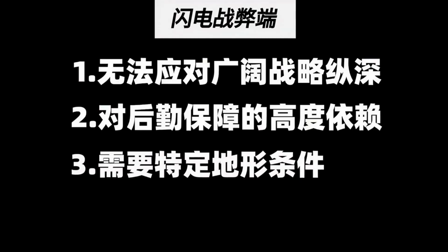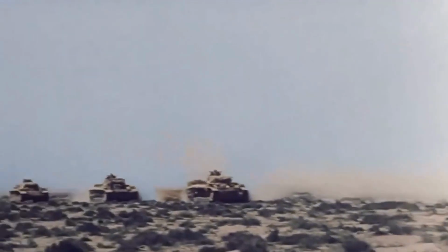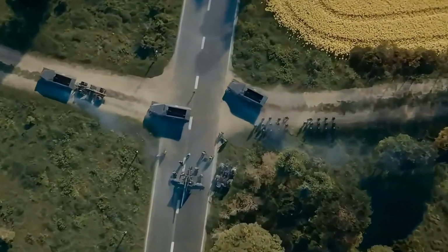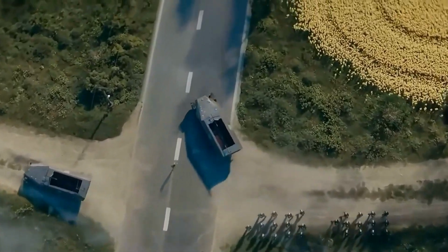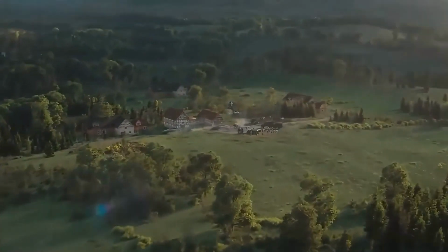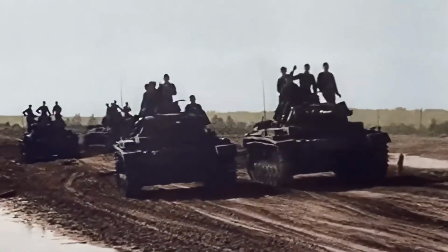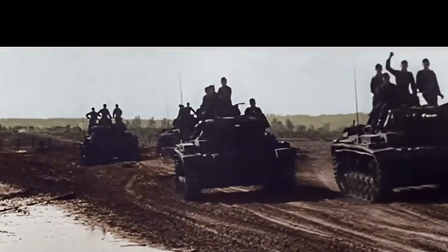3. Requires specific terrain conditions. Tank units perform best on flat, open plains, but the complex terrain of the Soviet Union, unlike France, was not suited for mechanized warfare. The rugged mountain roads, muddy marshes, and narrow, congested city streets in the Soviet Union became major obstacles for German armored units advancing.